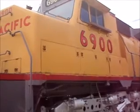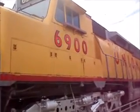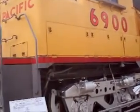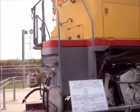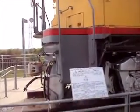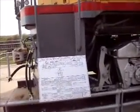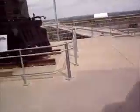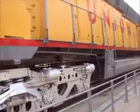Okay, and now we're here with the Centennial diesel locomotive, class leader number 6900 from the Union Pacific, built in 1969 as part of the fleet of Centennial locomotives built by EMD for Union Pacific during its 100th anniversary of the Golden Spike. You can see all the specifications, just like the Big Boy.